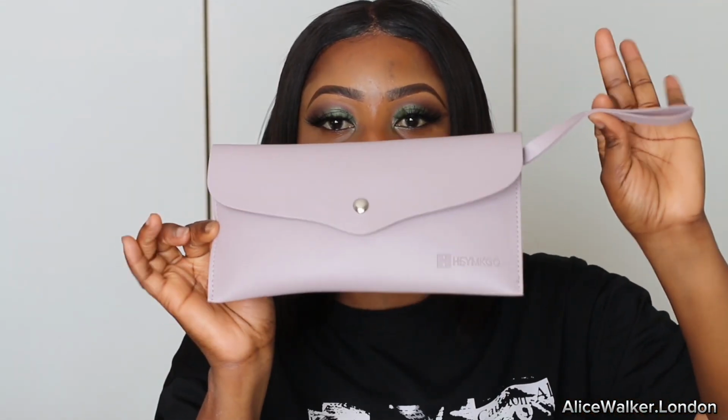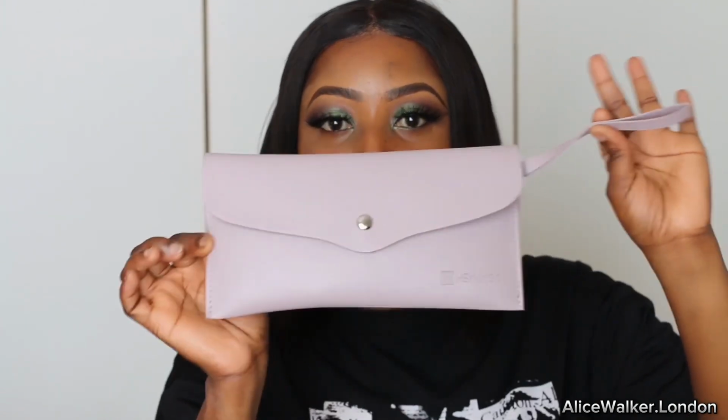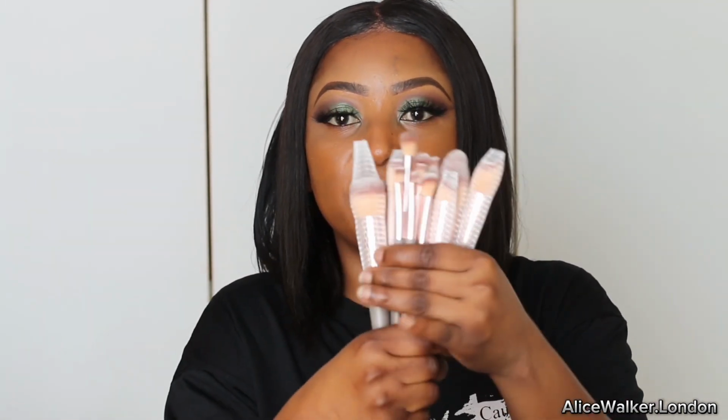So I'm very excited. I used the eyeshadow brushes to apply my eyeshadow, which I have done already. So now I'm going to use the rest to apply the rest of my face, and then I will give you my opinion of what I think about these brushes at the end of the video. So this is how they came. They come in this little beautiful leather wallet, and the brushes are a set of 15 pieces.